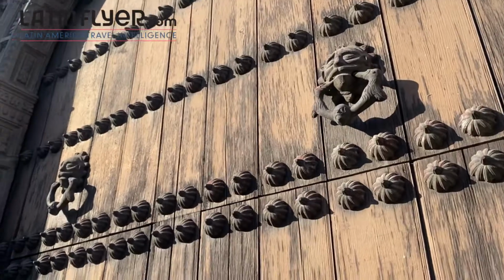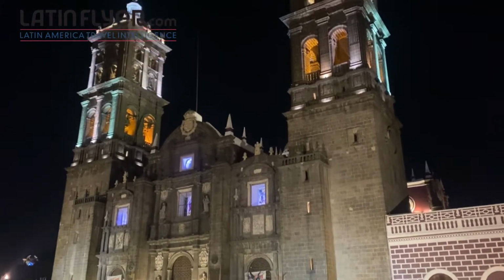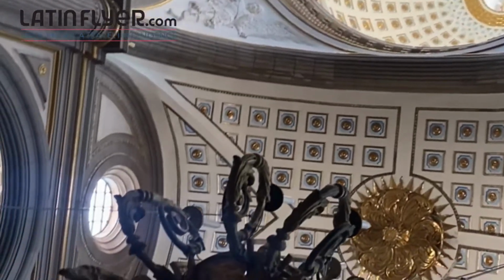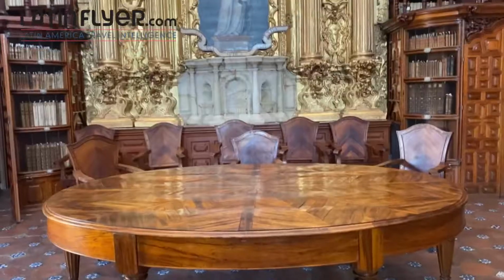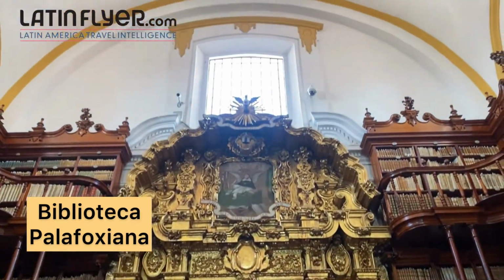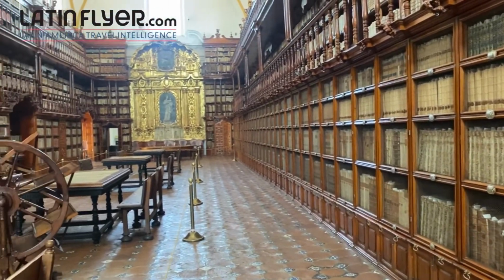Downtown Puebla is lined with historic treasures on nearly every block. You can visit the cathedral, which has the tallest church spires in all of Mexico, by day or by night. Whenever you go, don't forget to look up, because the interior has lots of beautiful details. You can also visit the oldest public library in the entire Western Hemisphere, the Biblioteca Palafoxiana, which dates to 1646 and looks a lot like a church with its stylish and dramatic architecture.